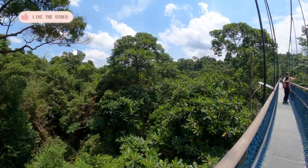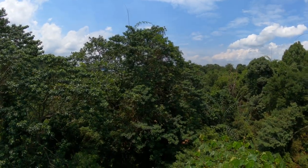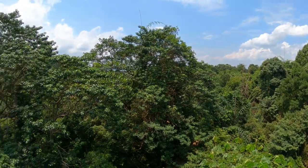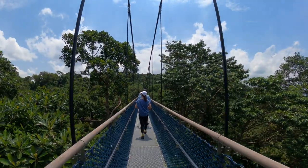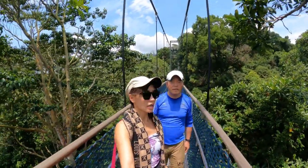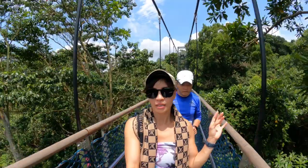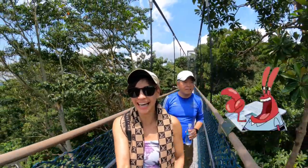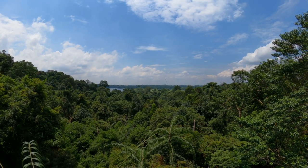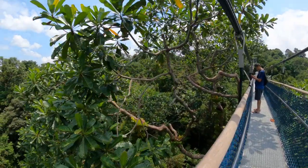As you can see, there are so many trees around. You hear the sound of insects, birds. It's really relaxing. It's not too high. If I fall here on the hanging bridge, he will catch me because he can fly. He has wings like butterfly wings, a small one. There's some story about these trees, a tree that tells about the past. That's the name of the tree.